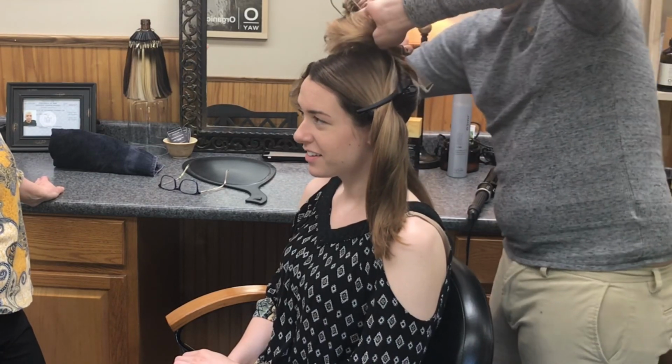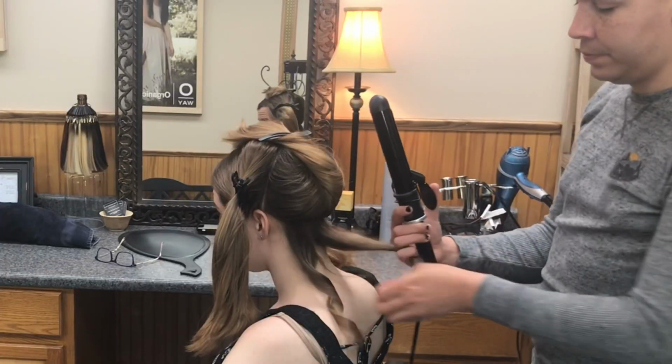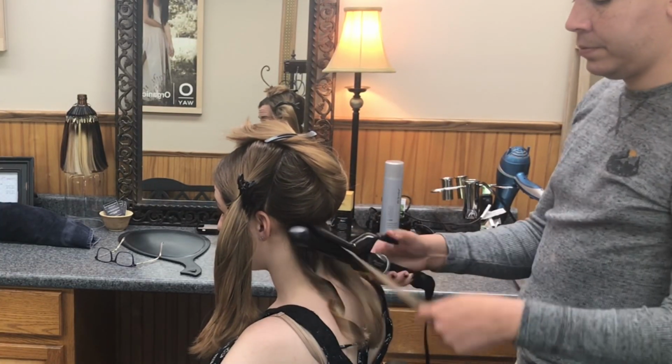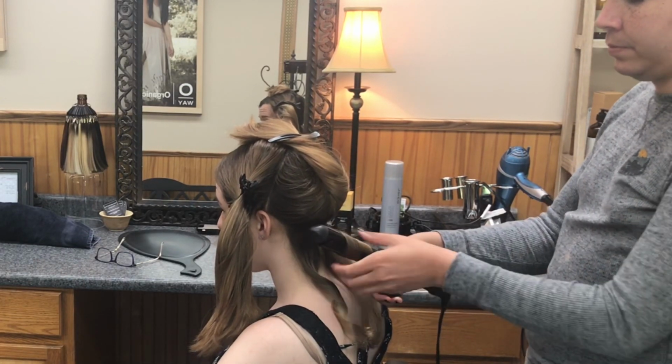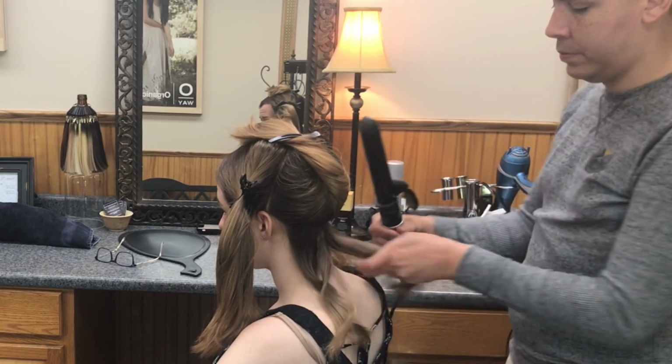These are all I'm using today, keeping it simple, but I wanted to let you guys know that sometimes I will add a Kenra texturizing taffy, which I use on my hair, or Rusk's waxy kind of styling stuff, but I like to keep it simple. I don't like to go crazy with styling products.